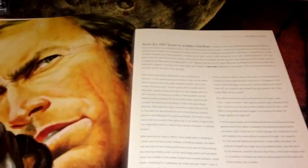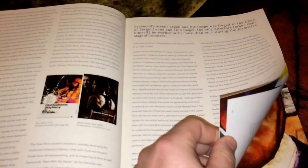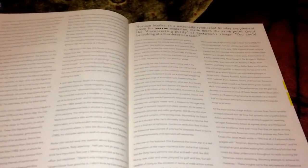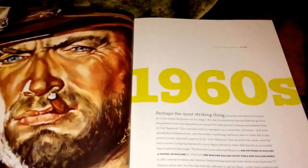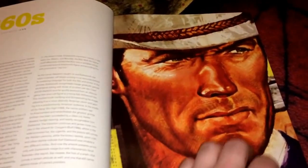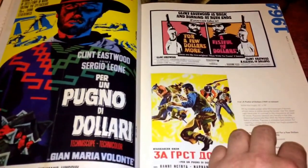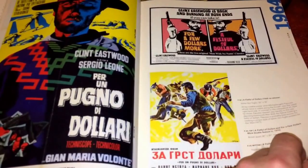So Clint Eastwood is definitely one of my favorite actors. He's top 2 or 3. I don't know which order to put him in, but Johnny Depp is up there, De Niro is up there, Eastwood is up there. I think those would be my top 3. Pacino is up in the top 5 somewhere.